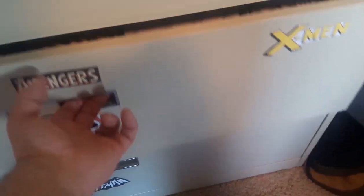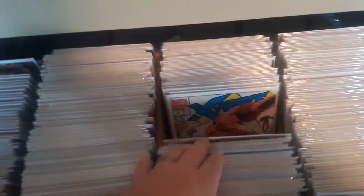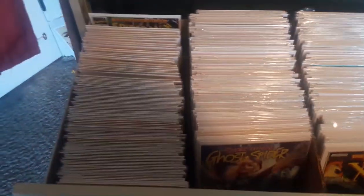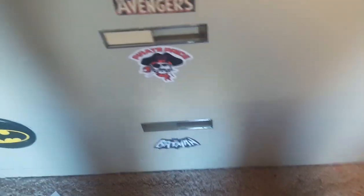Right here is Cap. Go down here, there's X-Men. Over here, I think this is all X-Men related stuff. X-Factor, X-Force, and this is all Spider-Man. These two here are Spider-Man related titles. And then the bottom drawer, it is all Batman.